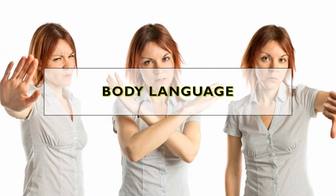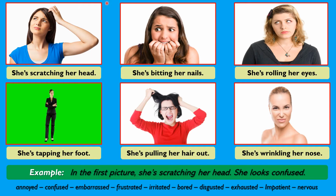Body language. Here we have 6 pictures and we have to guess the way these women feel based on their expressions. For example, in the first picture, she's scratching her head. She looks confused. In the second picture, she's biting her nails. She looks nervous. In the third picture, she's rolling her eyes. She looks bored.